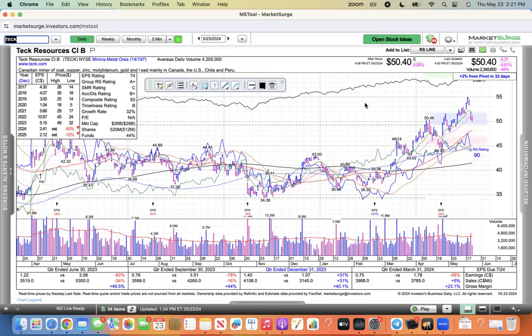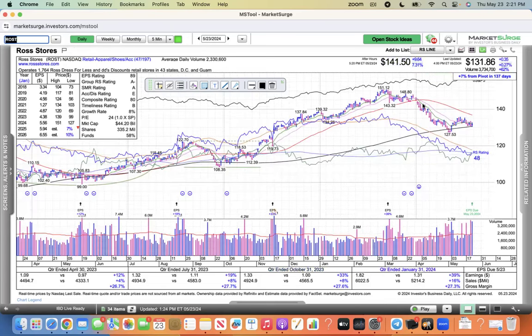I'm going to start with ROST stores. After hours, ROST stores reported a pretty solid quarter, up 7%. It's not going to give you triple digit growth or anything, but it's a well-managed company. You can see it traded down to its 200 here, and now tomorrow 141. It looks like it's going to drive through the 50. So that'll be something to watch for tomorrow.